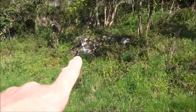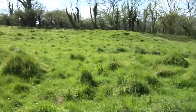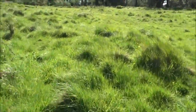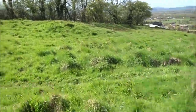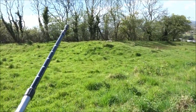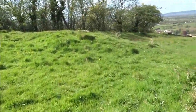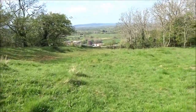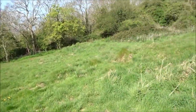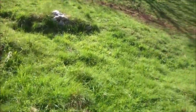Whether that's anything from the past, I'm not sure. I'll know once I do this archaeology course. I'll have been given lots of pointers. But I've learnt bits from Time Team. All these humps and bumps, look, that you get everywhere are signs of settlement in the past, when you get a disturbance of soil like this in a regular, irregular way, I would have thought.